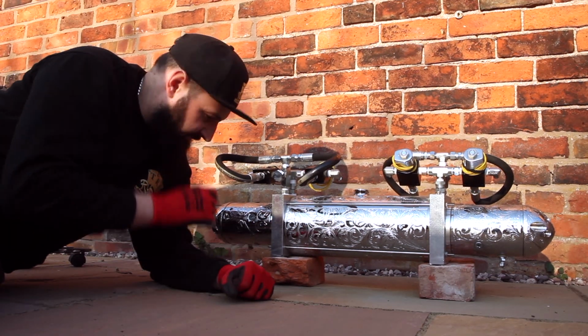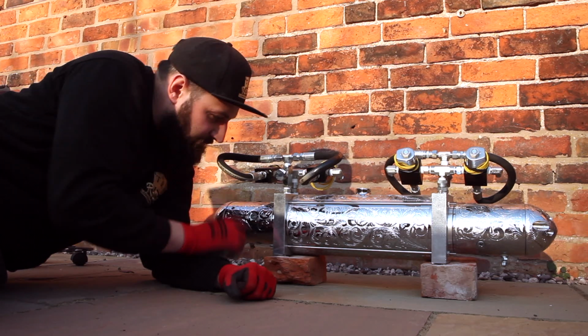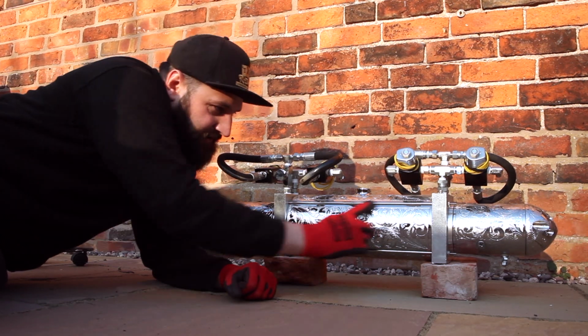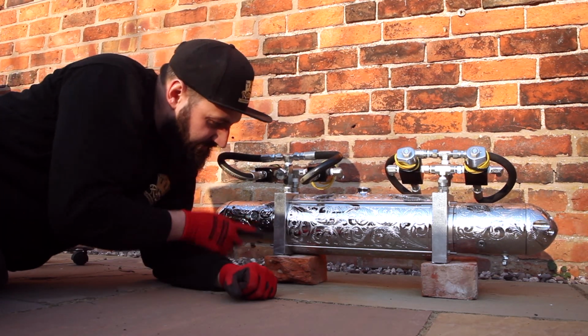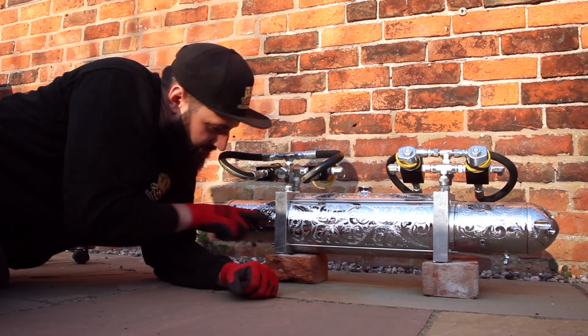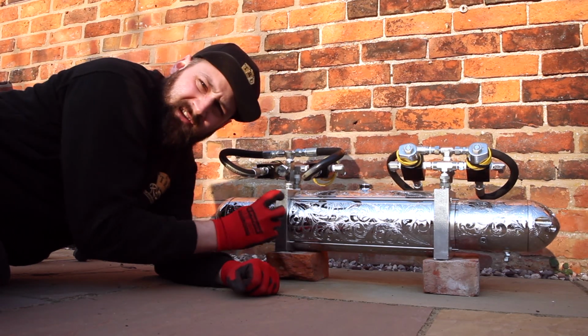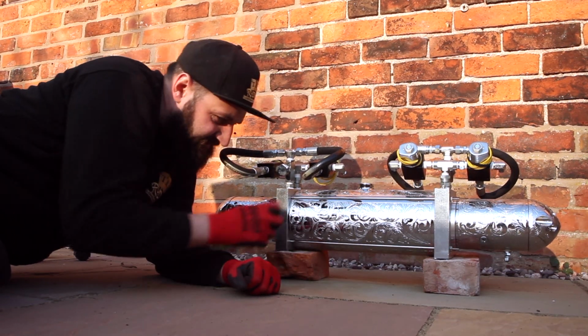Just to give you a rundown of how it all works, how it all goes together. You've got a motor which is connected to a pump head inside a tank of fluid. This is the block which connects the two, so the motor is connected to the block and the pump head is also connected to the block, and there's like a little keyway in between which connects the two.